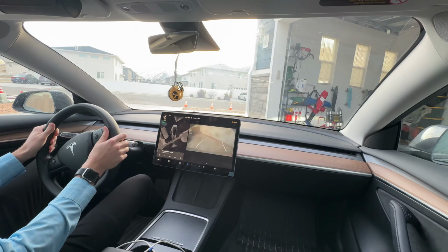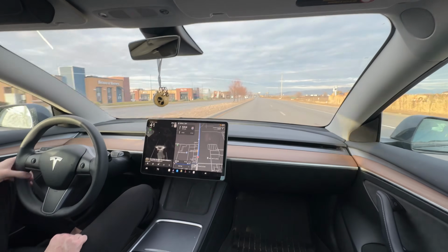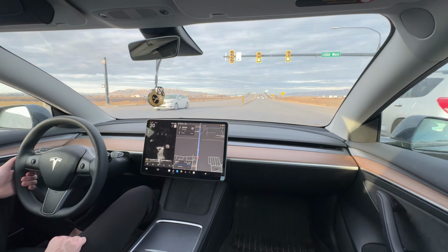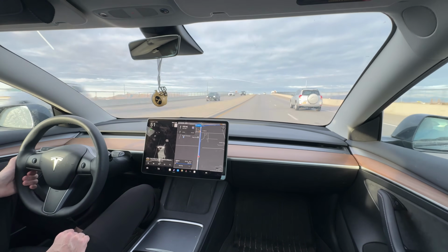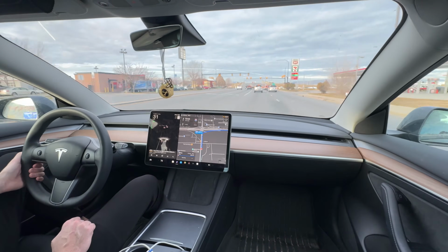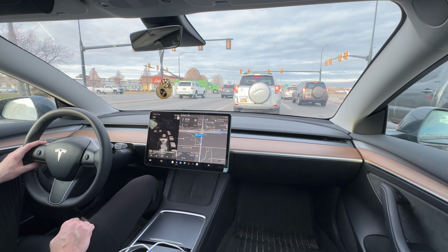Hello, everybody, and welcome to a day of the life of commuting 50 miles in my Tesla Model 3 to work. This is the rear-wheel drive model. It is the cheapest model that you can get. No upgrades. It is base everything. I mean, it didn't even come with floor mats. Yes, I had to buy floor mats.